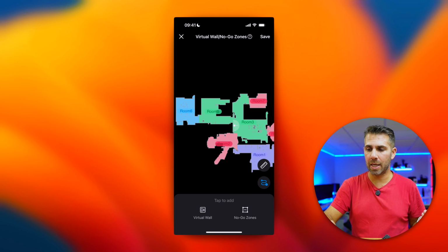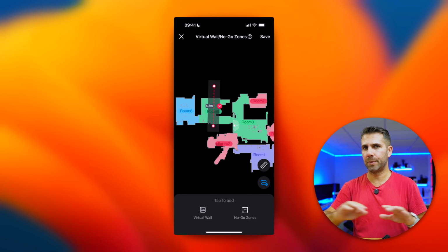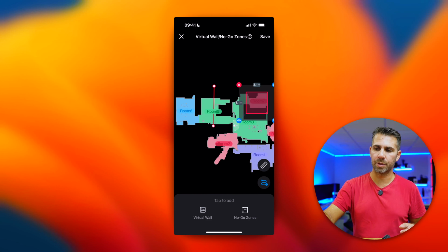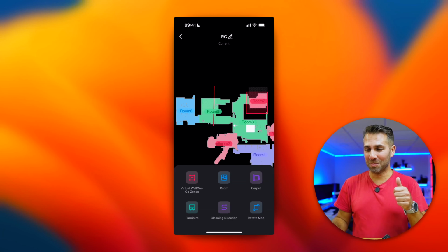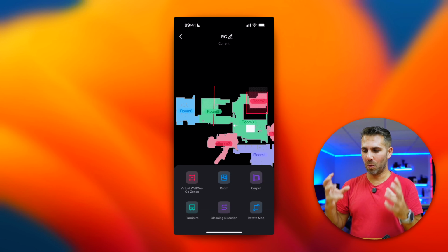Now, if we want to put a visible or virtual wall, I can just do like this, for example, and this will tell the robot that from that side to the other one, you will not go, which is cool as well. But we also have the option for a no-go zone. Let's say that I don't want him to go right over here. So if I press save, actually it is getting a little bit limited at this moment with beds and virtual walls and whatnot, but we can customize the way that we want.